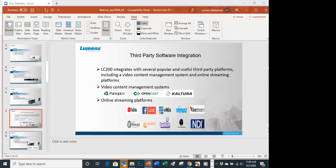Lumens also works with lots of third-party software, video content management systems, and other streaming platforms, obviously YouTube, Twitch, things of that nature as well.